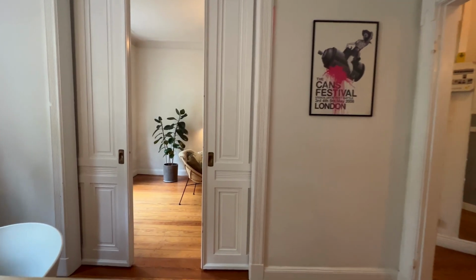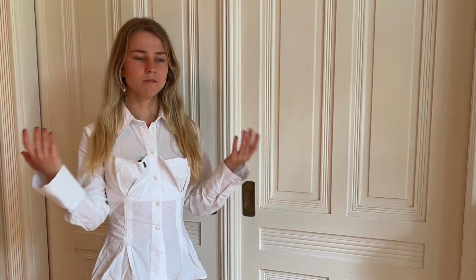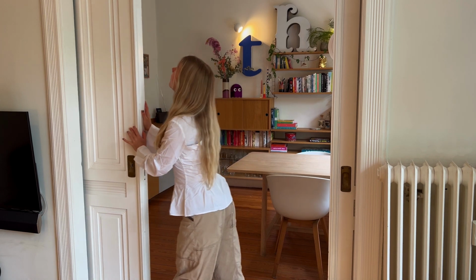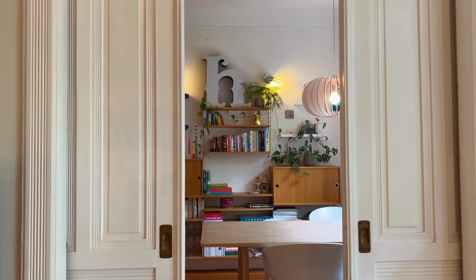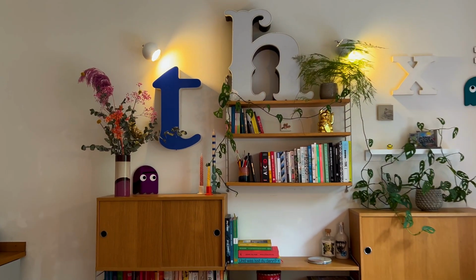And these doors are just the reason why I love antique and old German buildings, because they're 100 to 200 years old and they just give even a small apartment a really grand gesture. It's just beautiful. Here we are. Now we just opened 2 separate rooms from each other and basically let the energy flow through both of them.